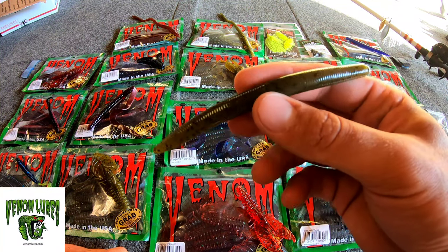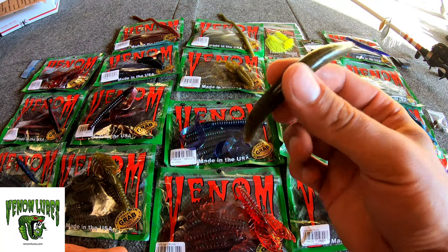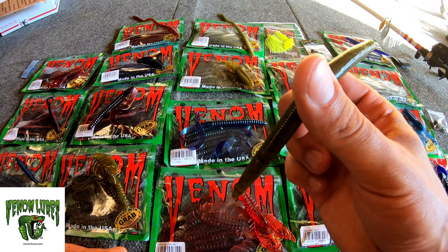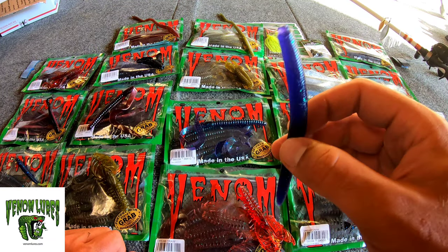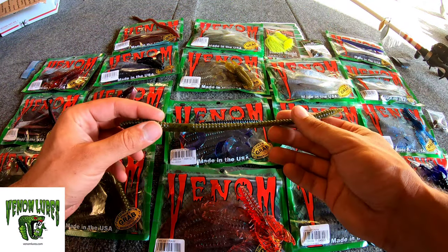And then we have a salty sling, which is a traditional Senko. This is a 5-inch. Also has garlic in it, and it's a green pumpkin. One of the best Senko colors to use is green pumpkin, especially in like a clear or a stained water. The other Senko we have is a June bug Senko. It's also a 5-inch.